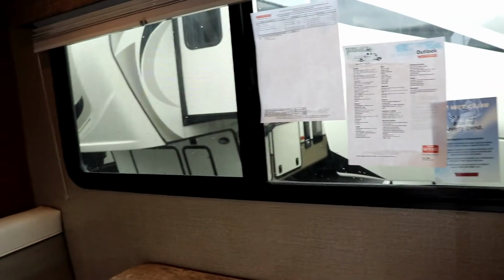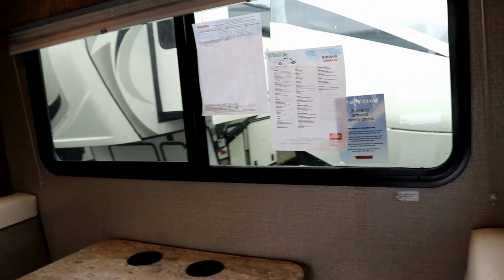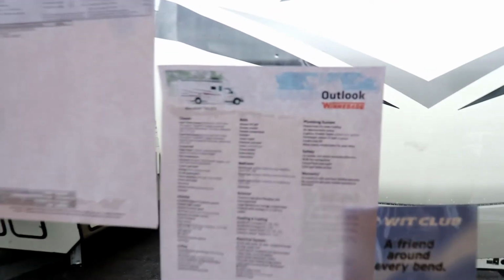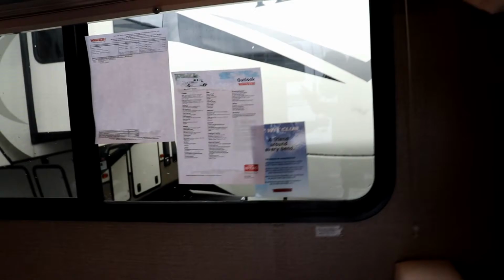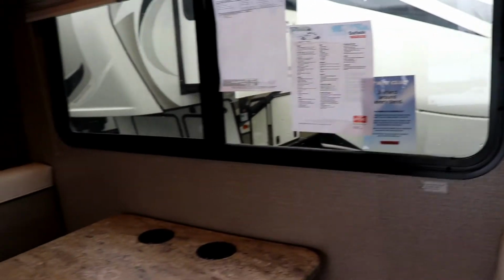Now, contrary to what you might hear or see online, because just because you see it online or hear it online does not mean it's true. We will accept offers above the MSRP. You're also going to notice that they're going to give you a breakdown of all the standard equipment as well as options. All that is right on here. And of course, they talk about the WIT Club, which is the Winnebago International Travelers Club. Great club to be a part of.